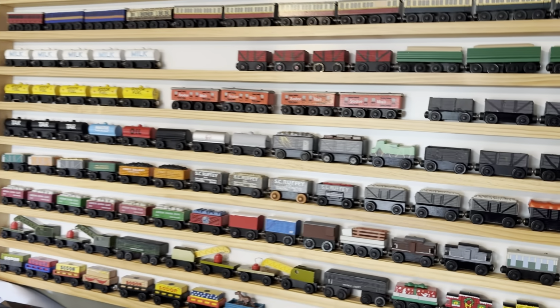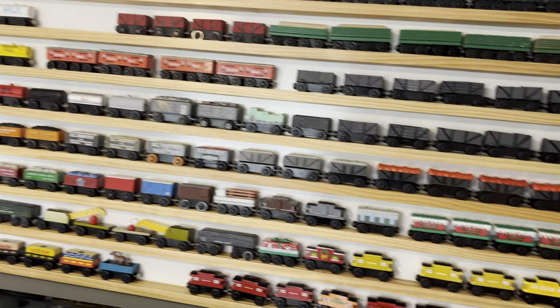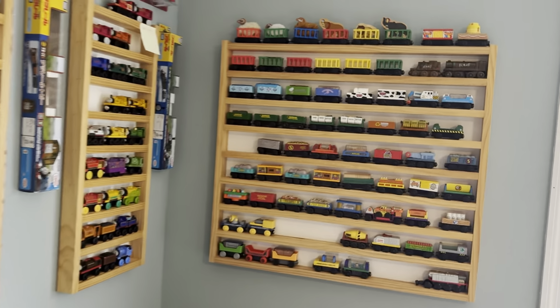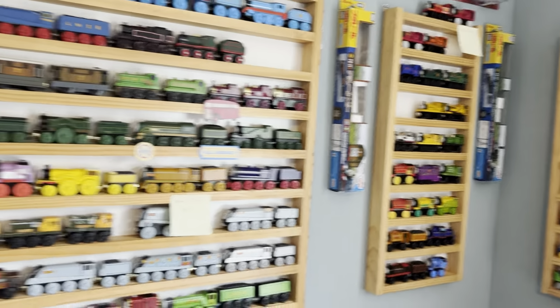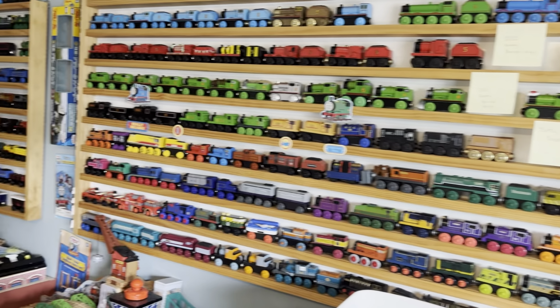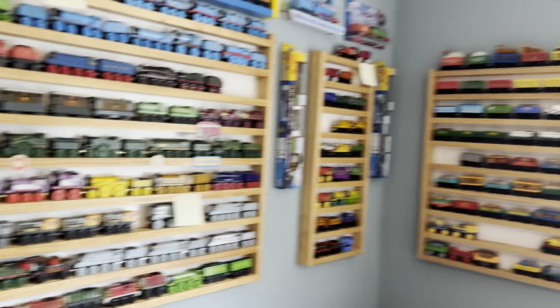This wall, I think, is probably going to change. Going to get rid of a lot of the duplicate stuff. Or, well, I'm not going to get rid of it, but just not display it, because I'm probably going to put all the trucks on one wall. Because I'm going to be getting a lot more engines. So, yeah, we're just going to need that wall there for more space, and we'll just combine it with this wall.